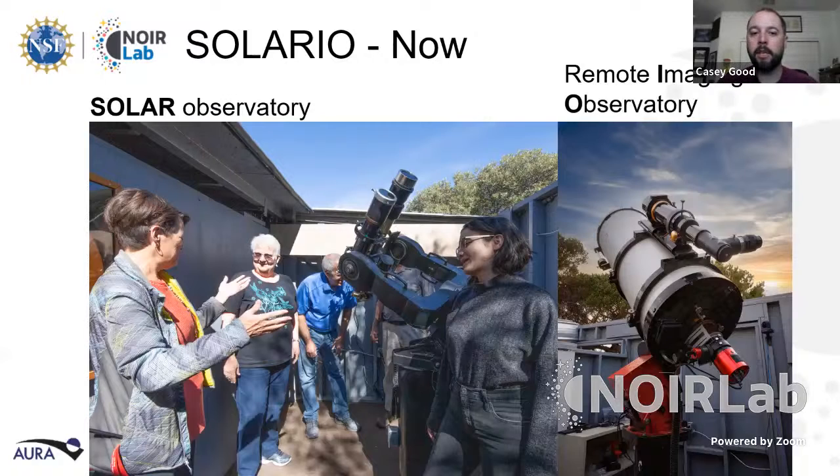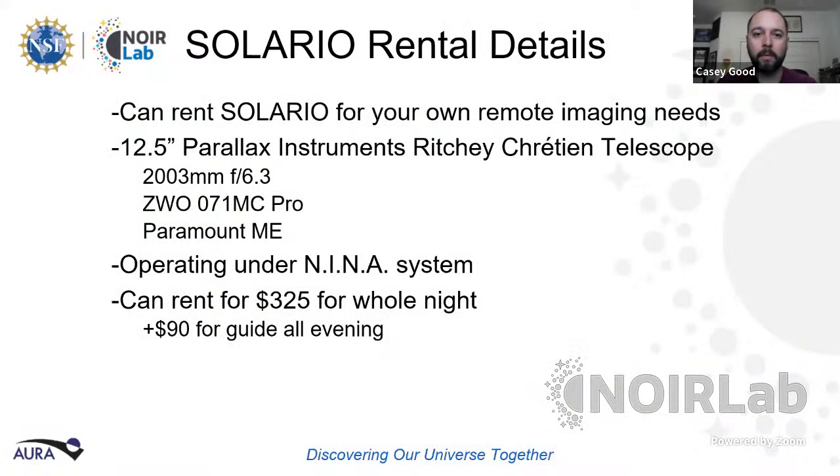So that's really fun. And then at night, half of the roof closes and the other half will open. And then we get to use our 12.5-inch telescope for remote imaging. So as the visitor center is not quite yet open to the public, we have decided to open this program up and allow the public access to this observatory and to this telescope. So you can actually rent the Solario facility for your own remote imaging needs.